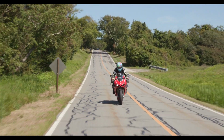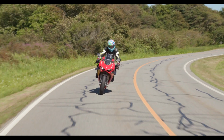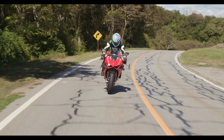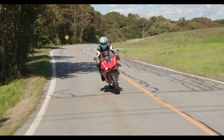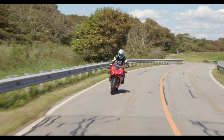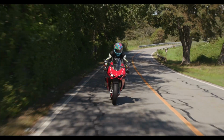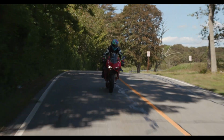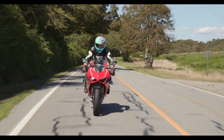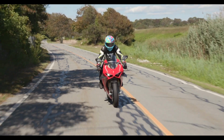Now this bike comes with 3 different riding modes: street, sport, and race. And the electronics change when you put it into the different modes. Right now we're in race because I'm feeling extra racy today. And when you put the bike in race mode, it lowers the levels of the electronics and keeps it more raw. But by no means is it intimidating. It's actually very easy to ride. But when you crack that throttle open, you better be prepared for the beast that is the Panigale V4r.